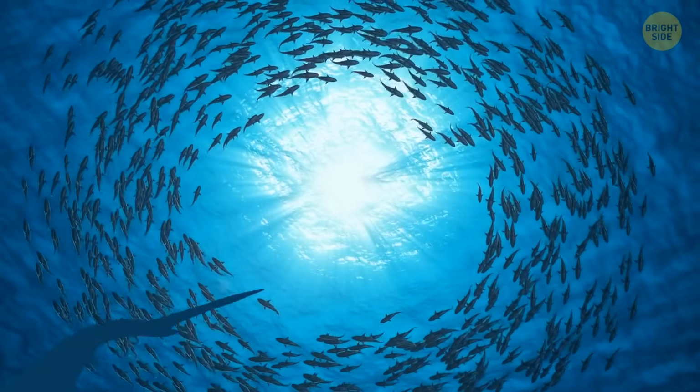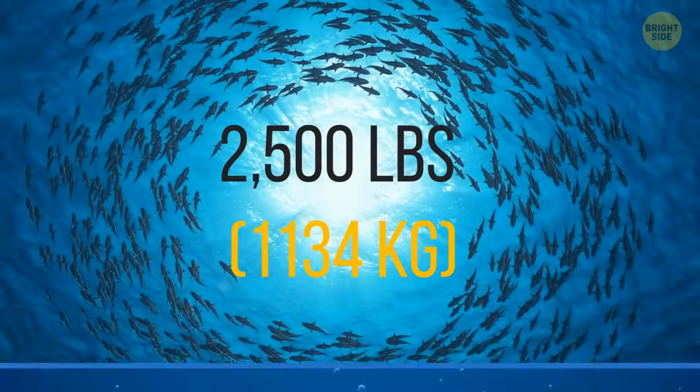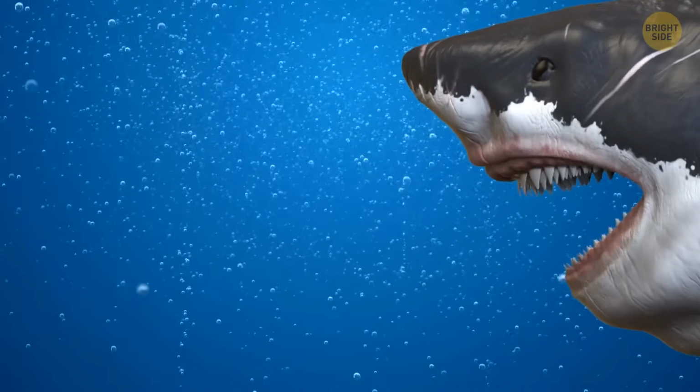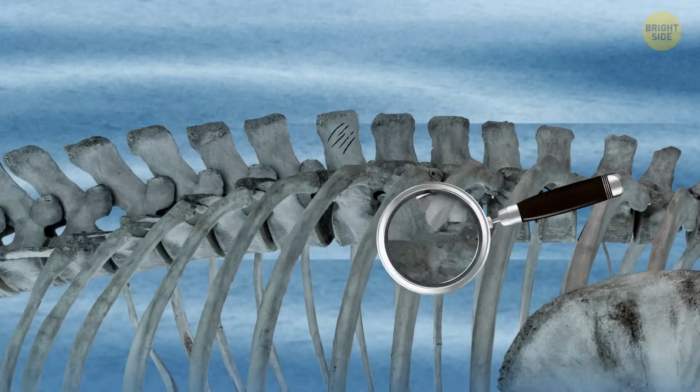The megalodon would have eaten 2,500 pounds of food every day. The megalodon diet consisted of larger species of fish, dolphins, and even other species of sharks. Ancient fossilized whale bones with cut marks of megalodon teeth have been discovered.